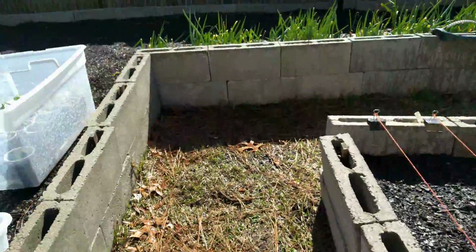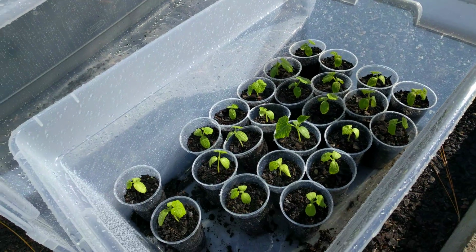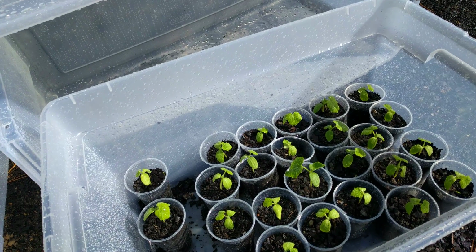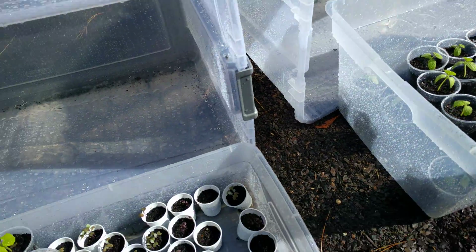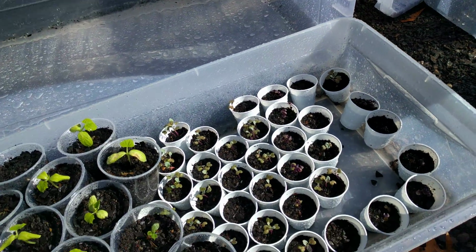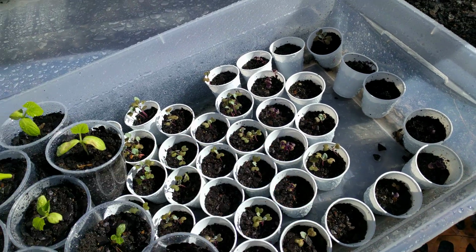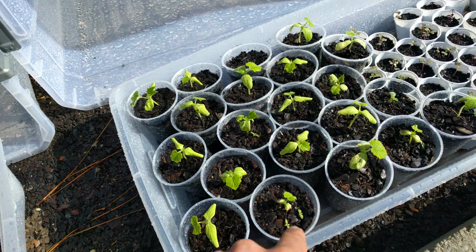And then all the seedlings started back in January, I think the 15th. These are all the cucumbers. They're all starting with their adult leaves. And we've also got the basil, the purple basil, and the broccoli, which are coming up. They're not as fast as the cucumbers. This is the other variety of cucumber.